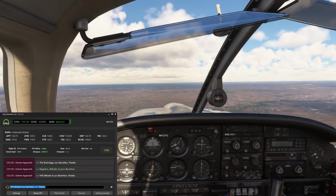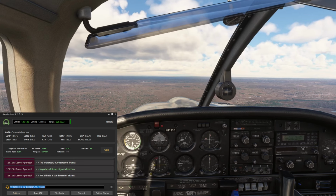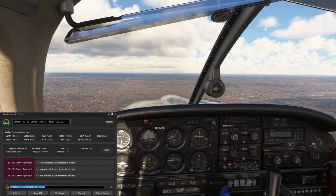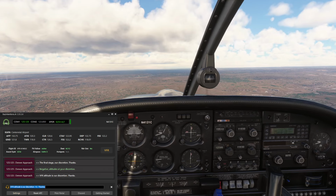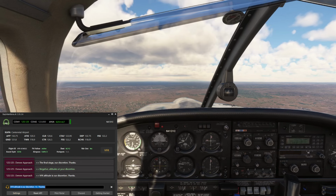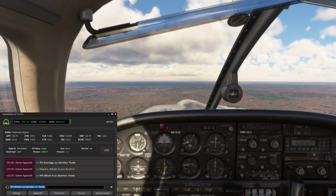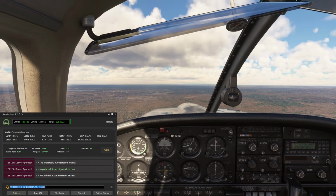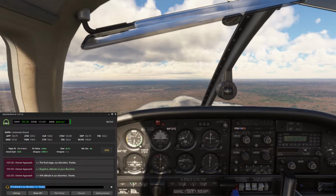Frontier 901-820, Denver approach, roger. Frontier 901-820, Denver approach, contact Denver Tower on 124.3. Denver Tower on 124.3, Frontier 901-820. Biplane 69er Sierra Mike, maintain 4,000, expect vectors for the visual 24. Maintaining 4,000, expecting vectors for the visual 24, 69er Sierra Mike.